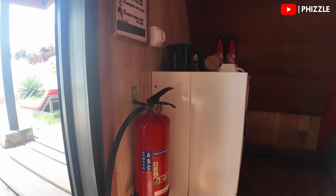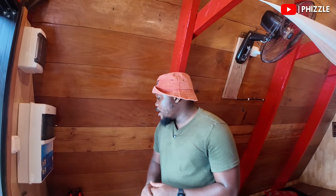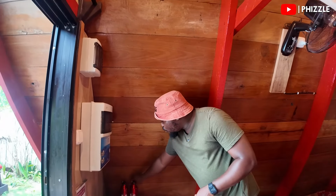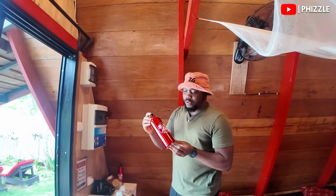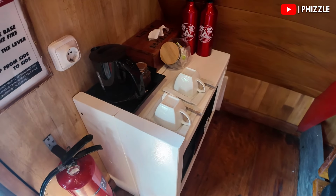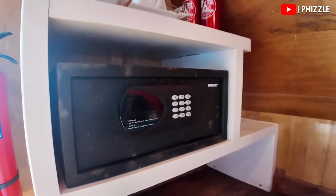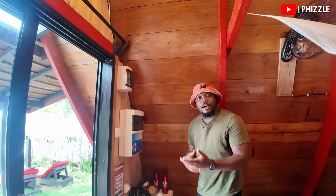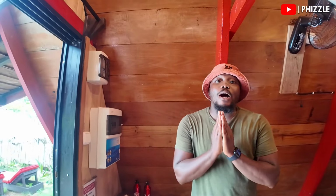There's another thing I forgot to tell you guys. Here at Kokon Lodge, they have safety features. You also have a fire extinguisher here just in case of fire, because most of these structures are actually wood. And in the corner here, you have souvenirs. I'm sure you've seen this at other eco lodges. These are water bottles with the lodge's name on it. You also have teacups, coffee, and tea. You have napkins, and you also have a safe here. For those of you who travel with your passport or valuable items, you can put it in the safe and put a code on it and know that your valuable items are safe.